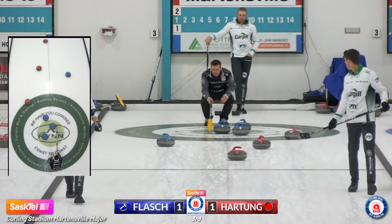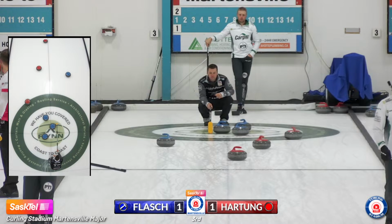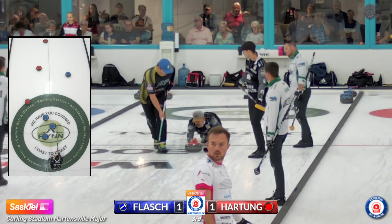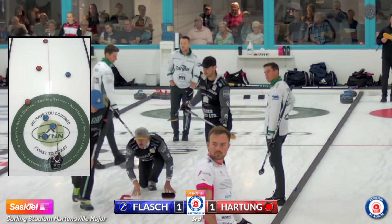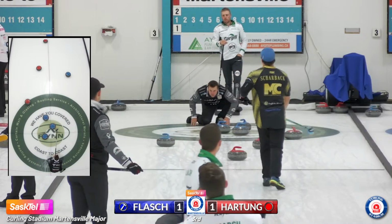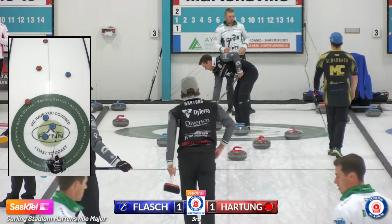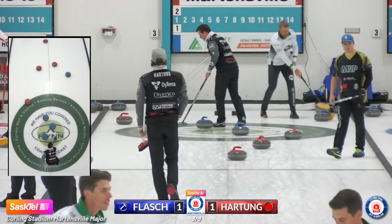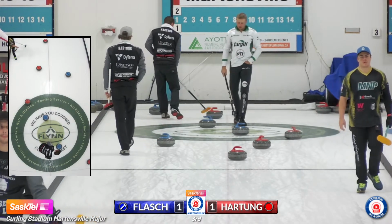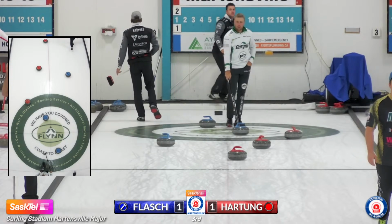There is a double available, and Colton Flasch knew there would be a double, but you can't make the double and hide your shooter. Whereas if you left him that run back and he made it, he'd be buried. Kody Hartung looking for the double. He's pretty thin in the first one right now. Makes contact with both of them, but the thin contact on the first one means the second one's a dead jam. Spins back to the 8-foot. Still, Colton Flasch sitting 2.